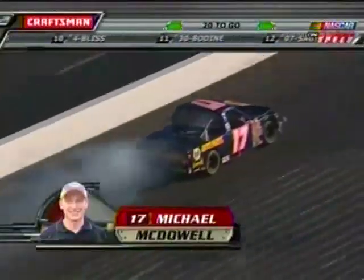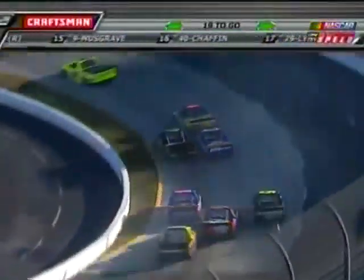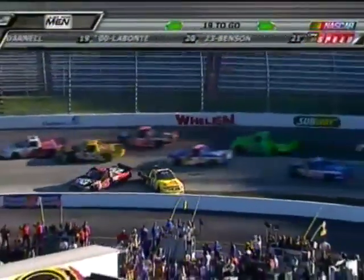And problems with the 17 of Michael McDowell. Didn't see what happened with Michael. We stay under green, he's trying to limp back around, see if he can get into the pits. Oh, he left some oil on the track. See the trucks all sliding up the hill. There they go, down. 2 trucks around, the 6 and the 1. Travis and Jason Leffler get turned around.